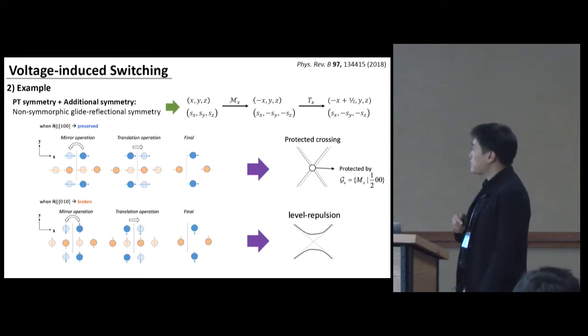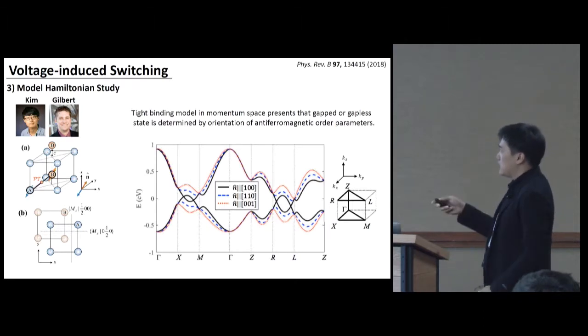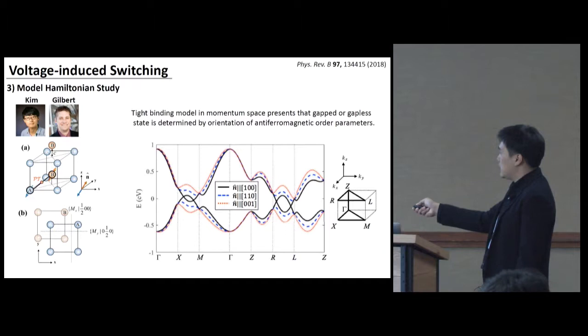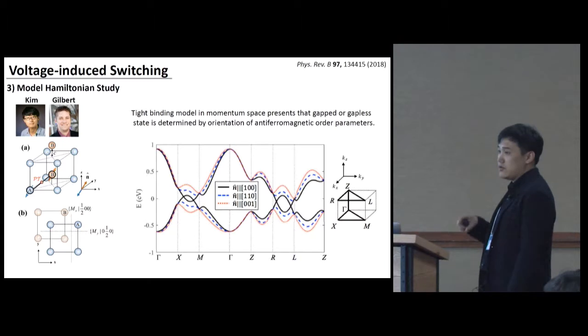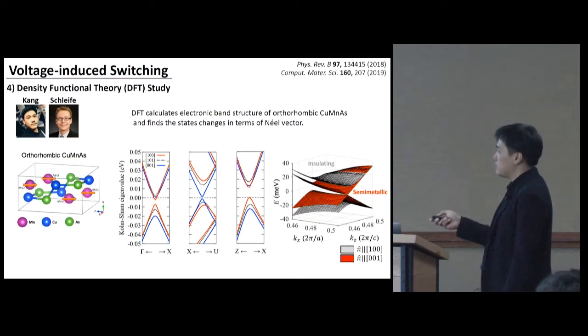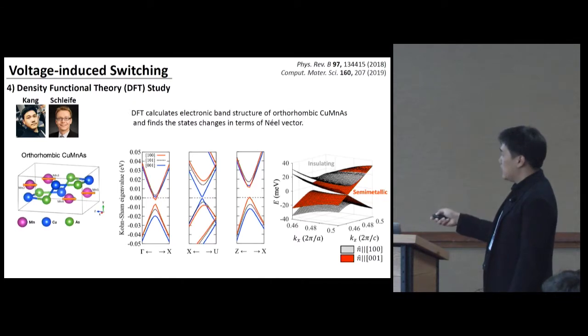This study originally started from the Gilbert group in ECE at the University of Illinois. They started with a simple model Hamiltonian, and they did see the band structure change in terms of the Néel vector change. Then we started to look for a real material that can satisfy this condition. We found that orthorhombic copper manganese arsenide has those certain symmetries, and in terms of the Néel vectors, we can find the band gap opening and closing.